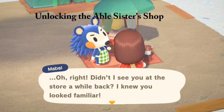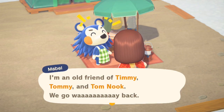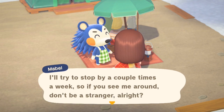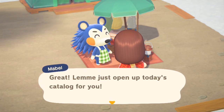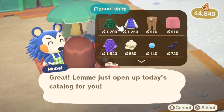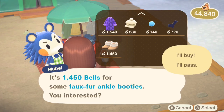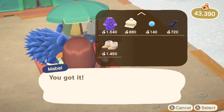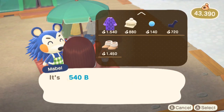This is important so that we can unlock the Able Sisters store. If you want them to go faster, what they're saying, just click on B. Okay, this is the catalog of things that you have today. Gonna get this. Remember that we have to buy from her. Even though I don't like the items too much, you have to buy from her. So let me see what else. Buy that dress.